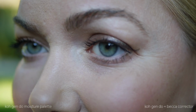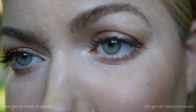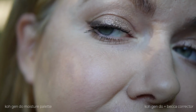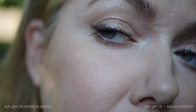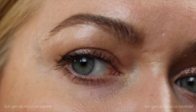Koh Gen Do products are an absolute treat. They really are for the person who just wants products that work. So if you are a makeup artist or if you just really want a product that delivers, Koh Gen Do, it works.